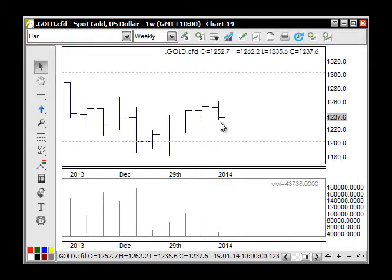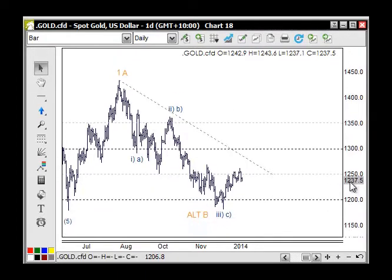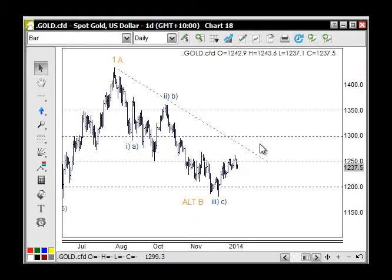So we do need to see by Friday an increased volume on the downside here to help confirm a move down, a trend down. So just on the daily through here, we are looking at the 1250, the midpoint area there, as being a resistance, and also within this trend line as well.